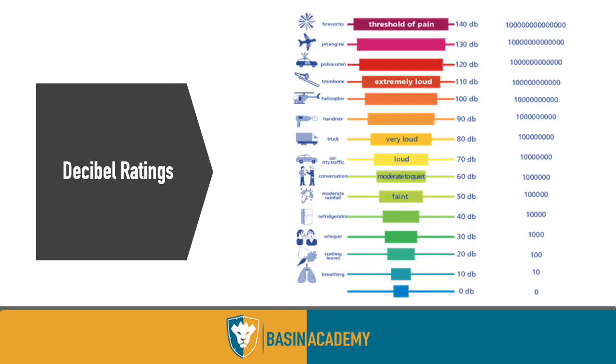I will say, however, that workplace noises and high exposure to loud noises over time will absolutely damage your hearing prematurely. So here's some decibel ratings, for example. Threshold of pain is right about or above an airplane engine. Then as you go down, extremely loud is considered 110 decibels. Very loud is considered 90.